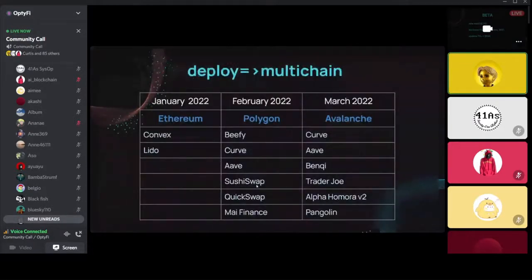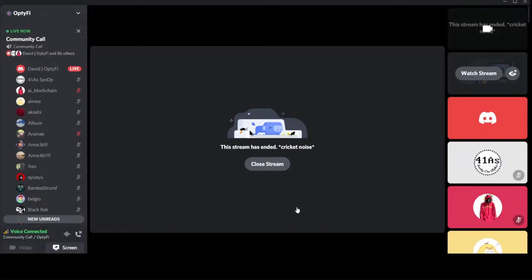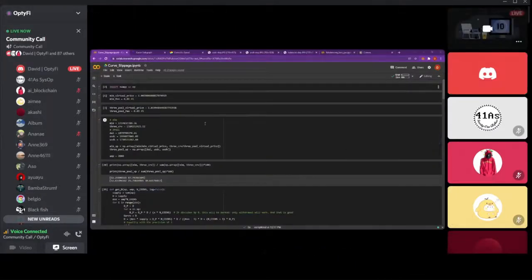So now we're going to get to David, if David is here, to give us a little demo on optimization for Curve. Is David here? Yeah, David. Let me just share my screen. Yeah, so there's a lot of new faces here since the last time I presented. So I'm David, and I'm the data scientist here at OptyFi.